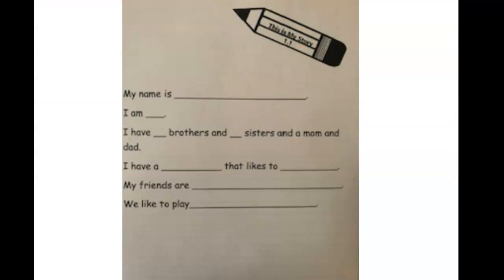So this is what the rough draft will look like. So you're going to start it out by completing the sentence starters, and whatever applies to you, that's what we're going to be using in the final draft. And then I will also send you over a sheet for the final draft where you can put your picture above the writing. So my name is Daniel. I am 5. I have one brother, or 2 brothers maybe, 2 brothers. A mom and a dad.